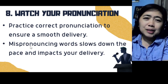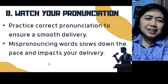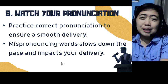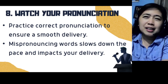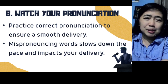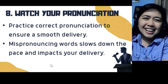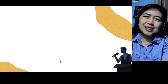Okay, so here, mispronouncing words slows down the pace and impacts your delivery, because sometimes when you mispronounce words and then suddenly you realize that it was mispronounced, then you try to repeat the word, so it's more clear that yes, you did mispronounce words.